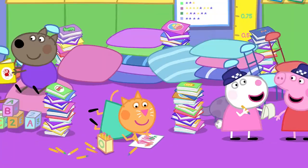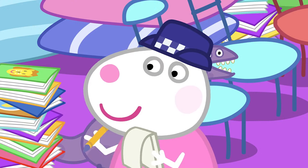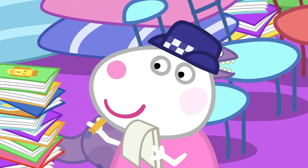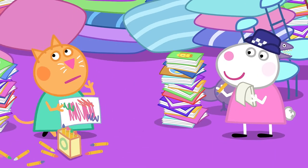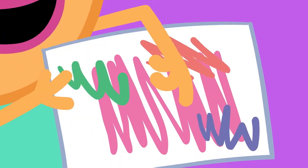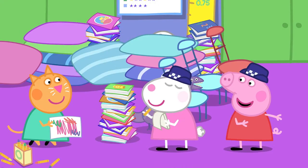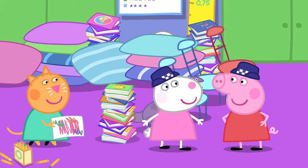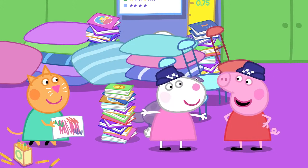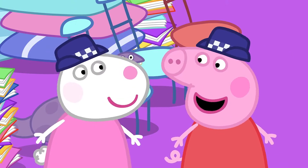They've brought Candy Cat to the pretend police station. Candy Cat, can you remember what colour the special pen is? Red? No, green. Actually, pink. No, blue. Aha! You've been very helpful. Let's take a big look around. The special blue pen must be hidden somewhere.